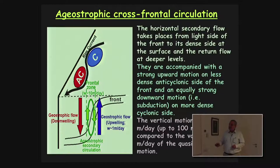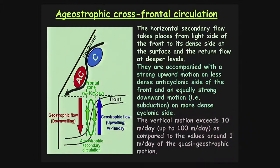In this circulation, you develop a vertical cell around the front, in which on the onshore side of the front you get upwelling, upward motion. On the other side of the front, you get downwelling. I will not go into detail, this is conservation of potential vorticity, but it's textbook stuff.